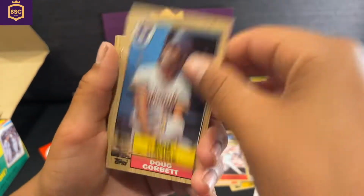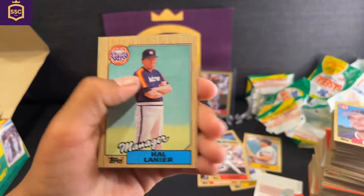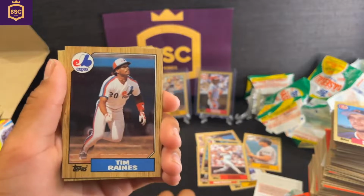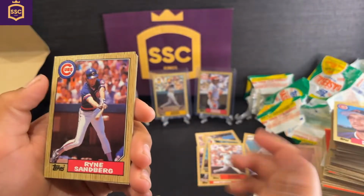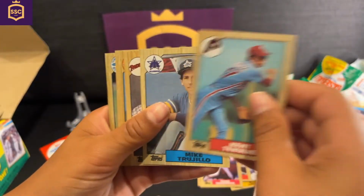But this wood border Topps set is classic. It's ingrained in history. Oh, good old Dusty Baker. Oh, cool. Oh, there you go. Sandberg, baby. Nice. It's a nice card.